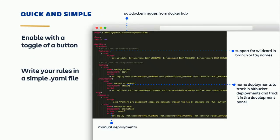Okay. So as I said, it's very easy to enable them, and also very easy to write scripts because you don't need code. There's just a YAML file. You just go and put your instructions in, and it'll start executing based on the pipeline job.